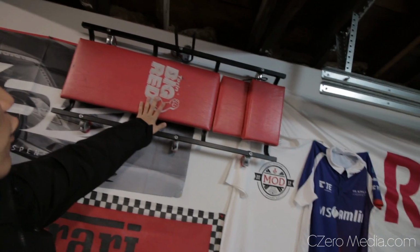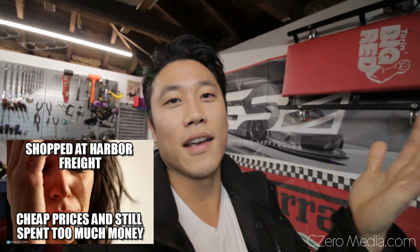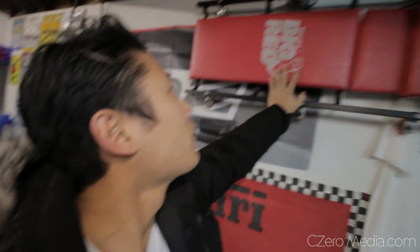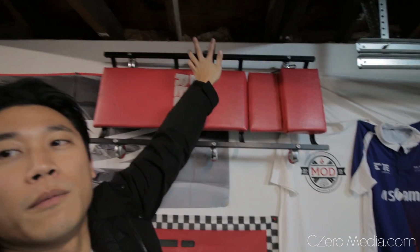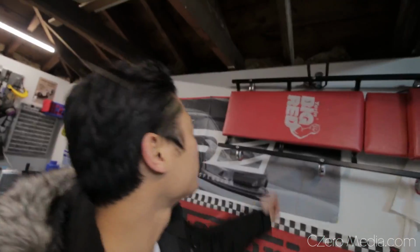I have a crawler that I got from Harbor Freight. Now you hear Harbor Freight a lot in this video. Harbor Freight, Lowe's, Home Depot and Amazon is basically what my garage is made out of. I got this at Harbor Freight for like 25 bucks. And I got a little hook from Lowe's so that it's clear off the floor so I don't trip on it, and so that it's not taking up unnecessary space.